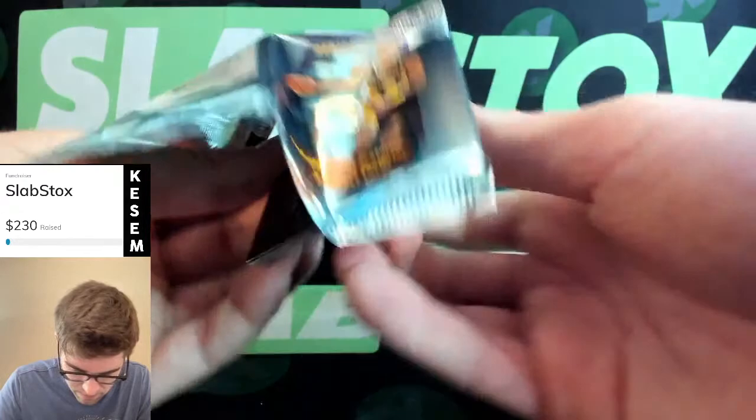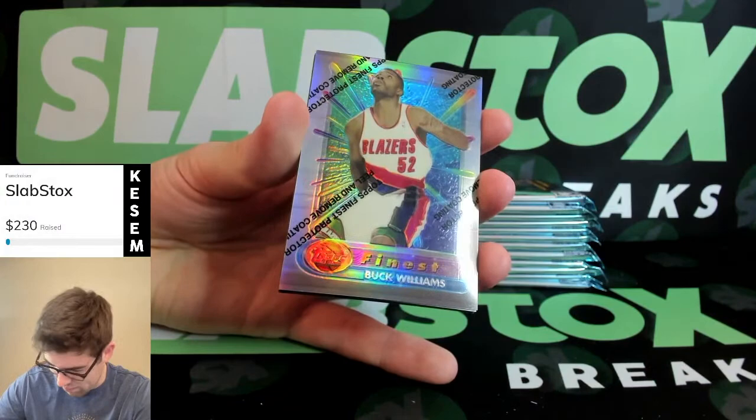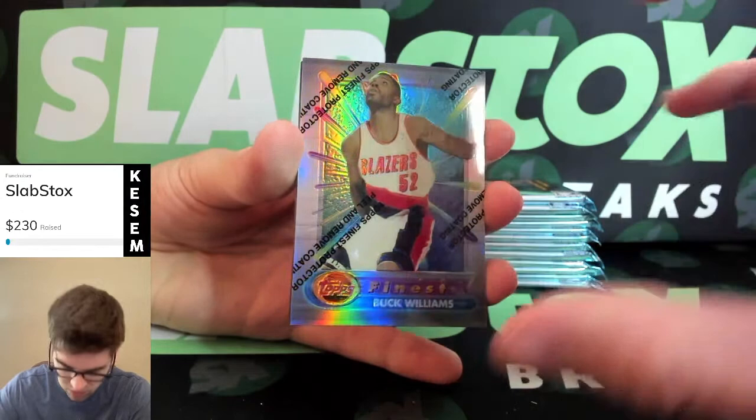Oh, our first refractor for David Z in number 12. Let's get it. Who is it? Cliff Robinson. Oh, a second card right there. Buck Williams was not ready for that. Beautiful card. So maybe we're expecting two refractors in this box, one in the first side, one in the second side. Buck Williams refractor.